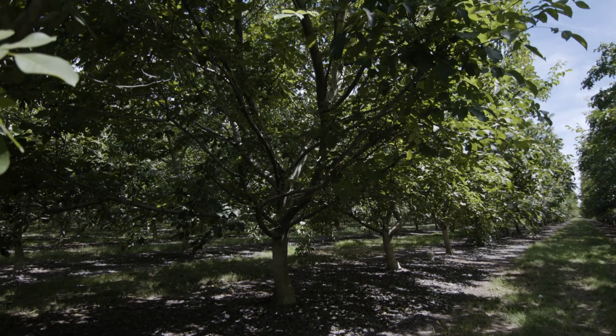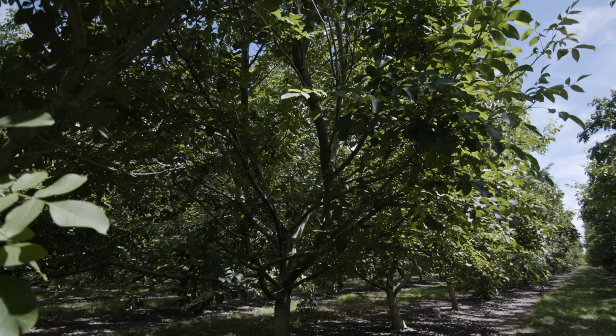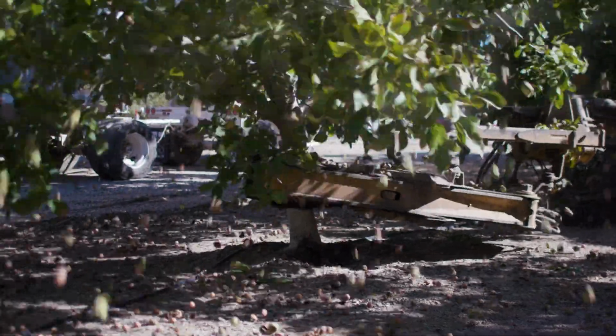A healthy walnut tree is a magnificent sight to see. When trees in a well-managed orchard receive optimal amount of water and nutrients and protection of pests, each tree will have a bountiful harvest. Is there a right way to grow walnuts to achieve these consistent, bountiful harvests?